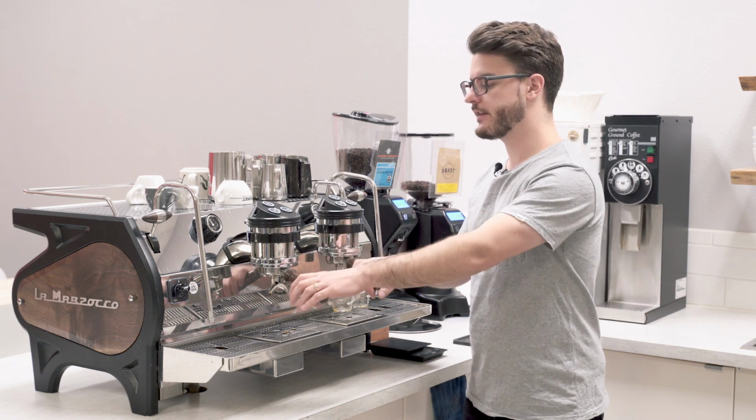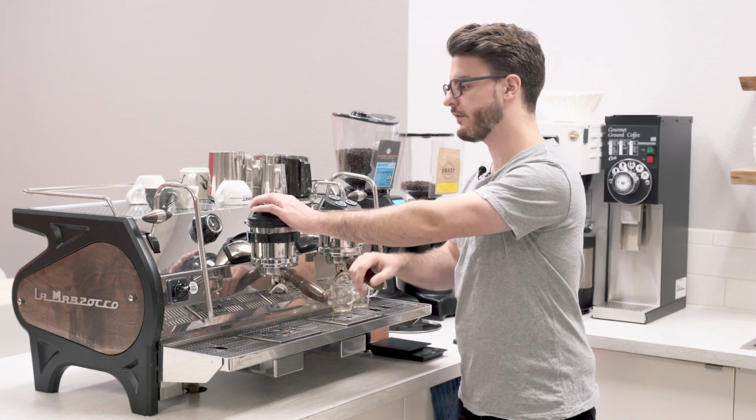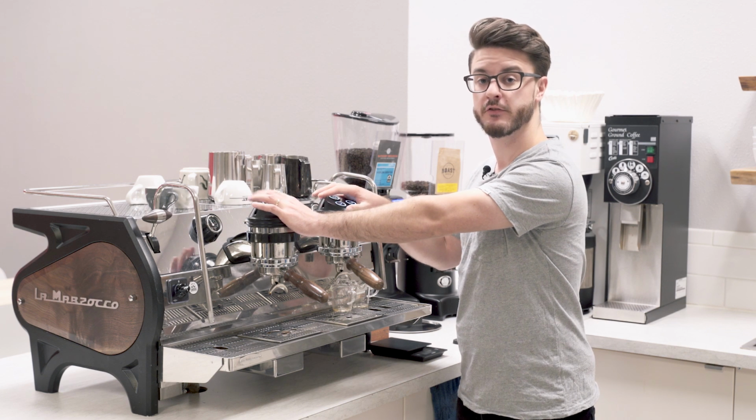But even though this machine is pretty stable because that water is preheated, pulling a shot over here won't affect the temperature of this group at all.